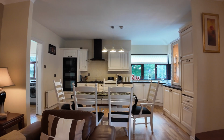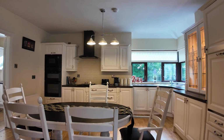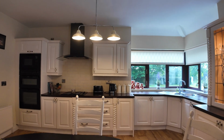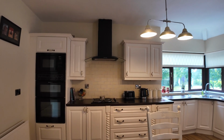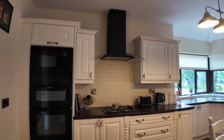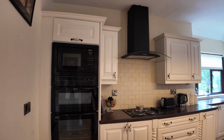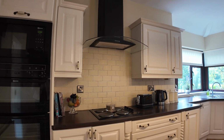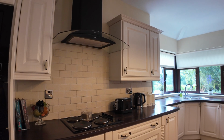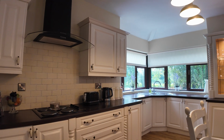So here we're going along through, you can see there plenty of space for your dining table, and then into the kitchen itself. And this again, freshly painted, lovely fresh kitchen. Double integrated oven here, it's Neff. Above it, an integrated Neff microwave. Electric hob, if gas is your thing, that's an external wall, so that could easily be adjusted to gas.